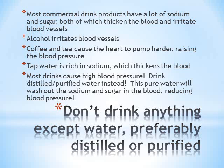And by pure water, I mean either distilled or purified water. That pure water will, in addition to not giving you extra sodium, actually wash out sodium and sugar in the blood, helping the body to be purified of sodium and sugar, reducing the sodium and sugar in the body, and therefore actually causing your blood pressure to reduce. So that is another step you can take if you want to reduce your blood pressure. Cut out all the liquids except for distilled or purified water.